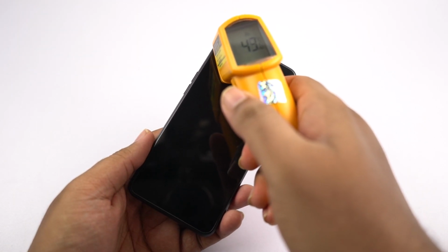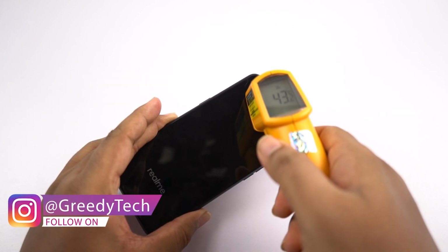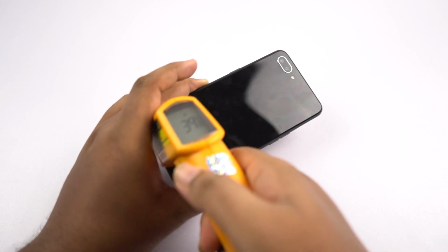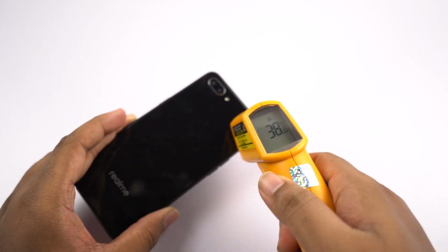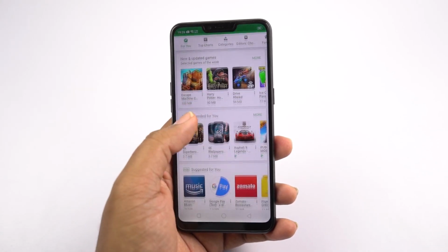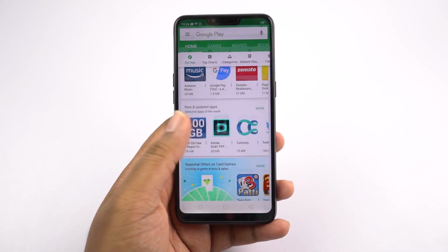On the front it's fluctuating from 43 to 46 degrees. At the bottom I've seen 44 degrees. On the back I've seen a maximum of 46 degrees, and at the bottom it is 40 degrees. Now the phone is still warm, not that hot. Now after doing the heat test, I've used this phone for about a minute to see if there is any throttling or lag going on for normal usage, but there was none.